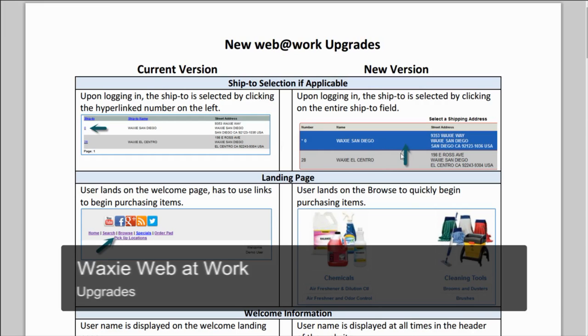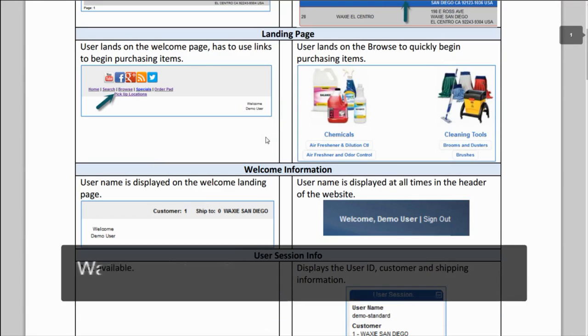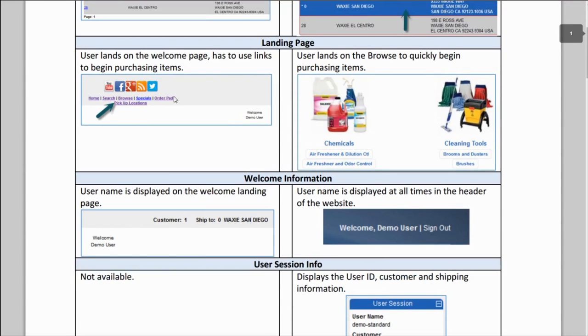Landing page. This is after you pick your ship to. So once you pick your ship to, you'll go to your landing page, where before it was just a light gray and just a white page, and you'd have to select browse. Now it's going to look like a regular website, like possibly Amazon, the consumer websites where you click it, you want chemicals, and you're able to search for the chemical that I want.